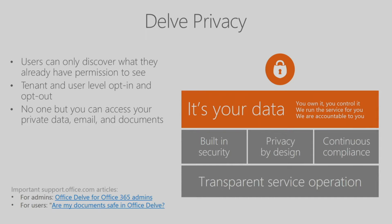We have 2 links here just to call attention if you want to read more from a user experience. It's a nice article that's been updated a couple of times, based on feedback we've gotten. These are kept pretty fresh by nature of the questions being asked. And then there's one for admins.